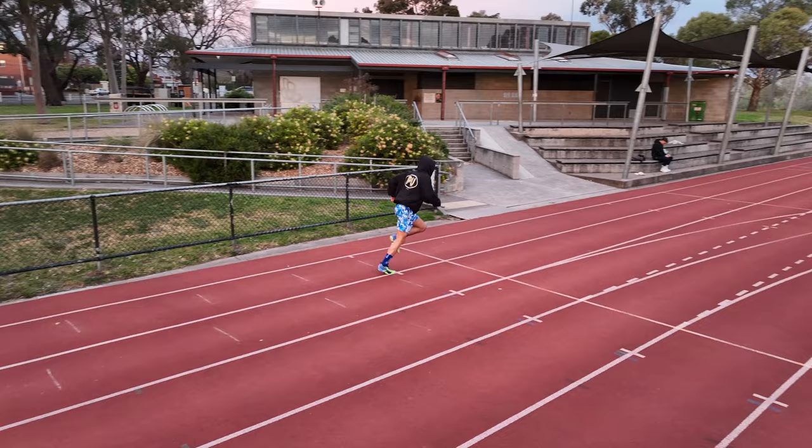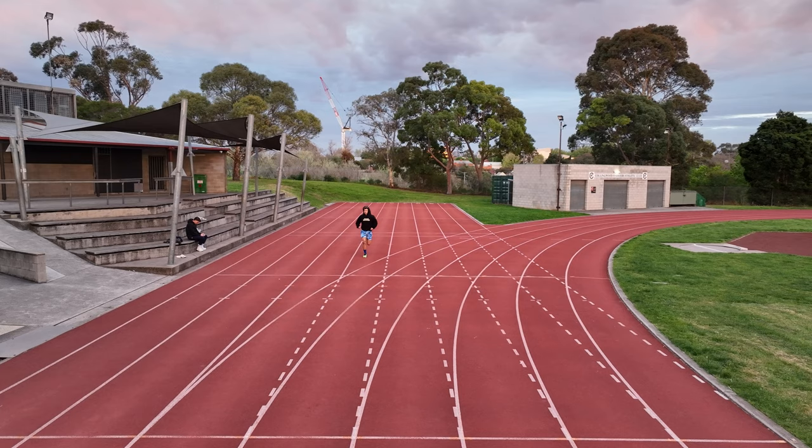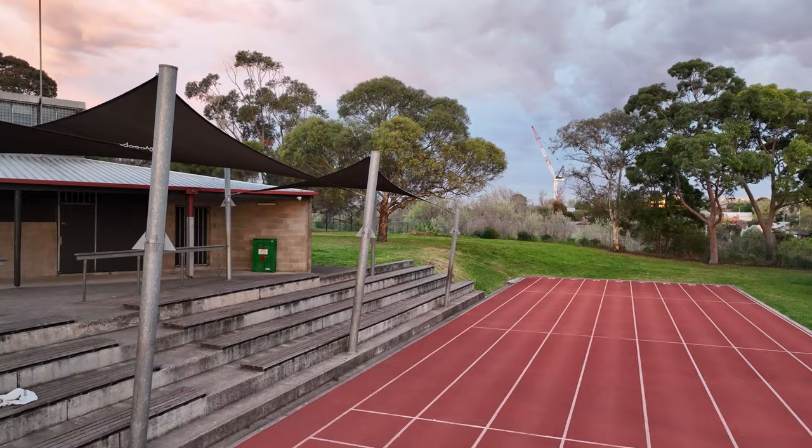Now, what is a 2 kilometer time trial? It's gonna be 5 laps of an athletics track, so 400 meters times 5. It's gonna be a great way to test both your anaerobic and aerobic energy systems. It's gonna be predominantly aerobic in a 2 kilometer time trial. About 83% of the energy used is aerobic in nature, and then 17% is gonna be anaerobic. So let's see how we go.